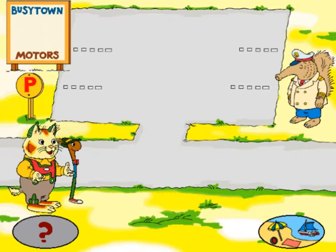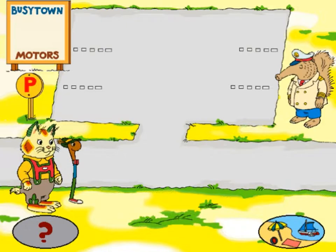Let's help park the cars in the right spaces. Just find and click the car that matches the sign. Then click the sign to put it in the parking place.